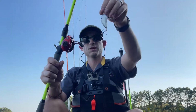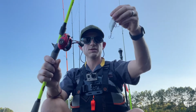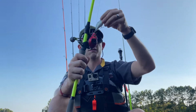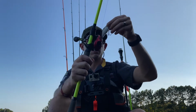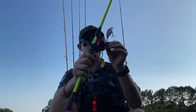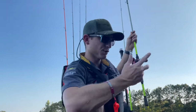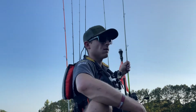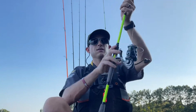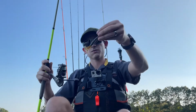And of course, your square bill, I'll just throw in shad color. You can mix it up for whatever's in your body of water. Like if I'm not getting bit on this, I'm gonna throw on a green color to resemble baby bass. I might throw on a green blue to resemble bluegill. And always have your Texas rig handy, or either a shaky head. Shaky heads do really good as well.